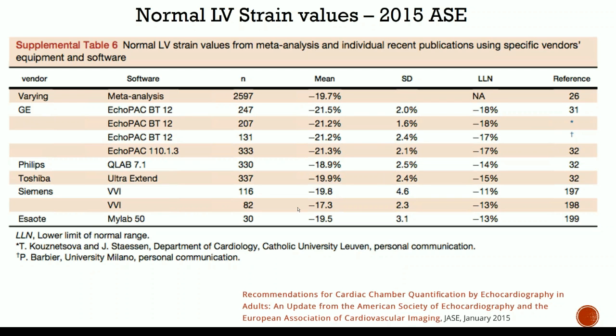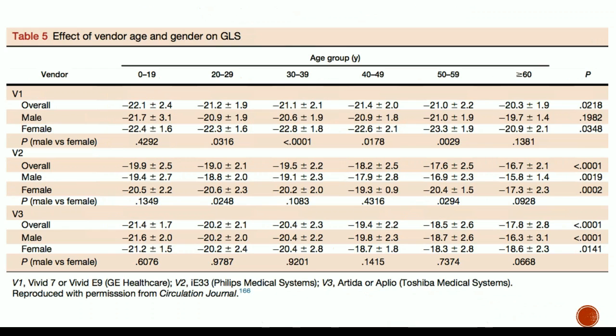I just found earlier today another 2015 article that looked at a head-to-head comparison between all these software packages. There were some significant differences, a few percentage points among the different software packages, but overall the differences were really better than any other measure we use now, including ejection fraction and LV dimensions, using the same echo tech on different software packages.